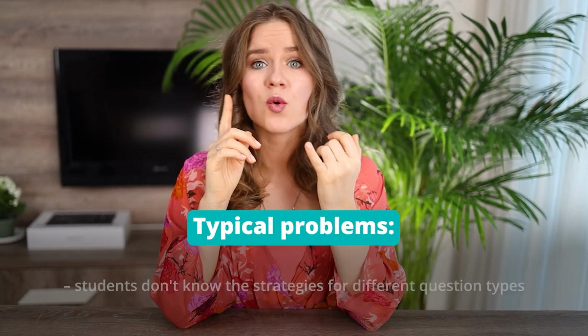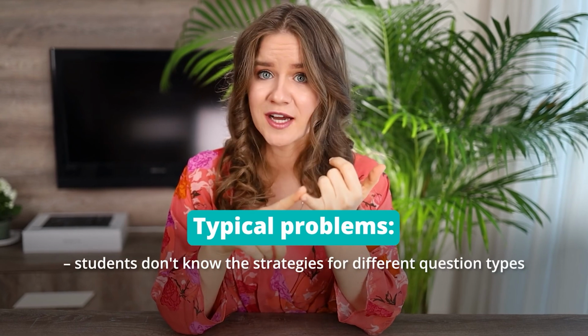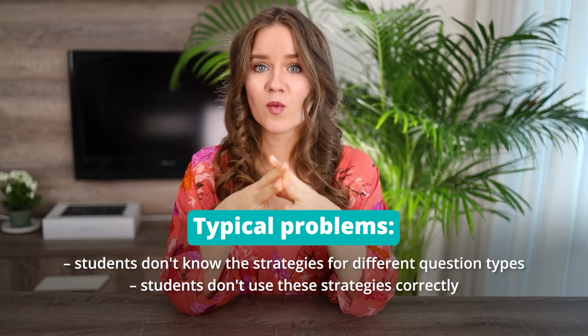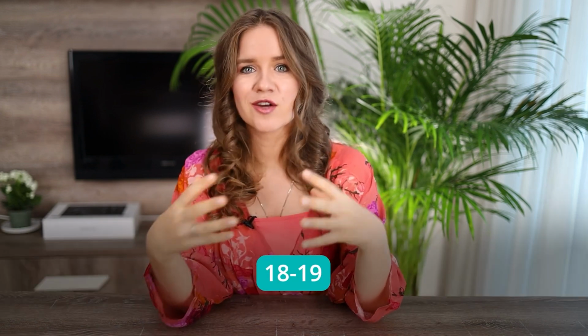Very often, your English level is more than sufficient to score high on the TOEFL reading section. The problem is that you either don't know the strategies for different question types, or you don't apply them correctly. Here is a recent example from one of my 101 students. He has a pretty good level of English, but he kept scoring 18 or 19 on reading. We had a few sessions where we analyzed the questions together, and I showed him the little details he should be watching for in the reading section.